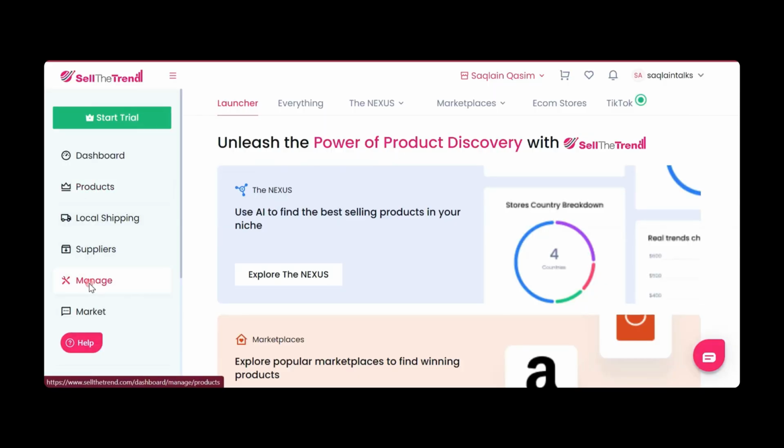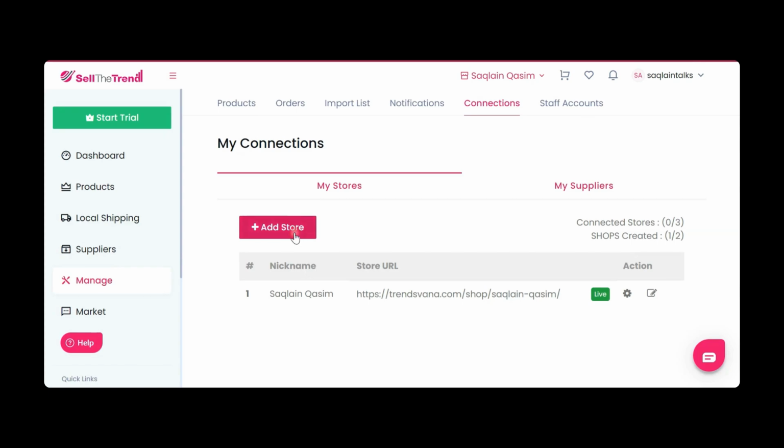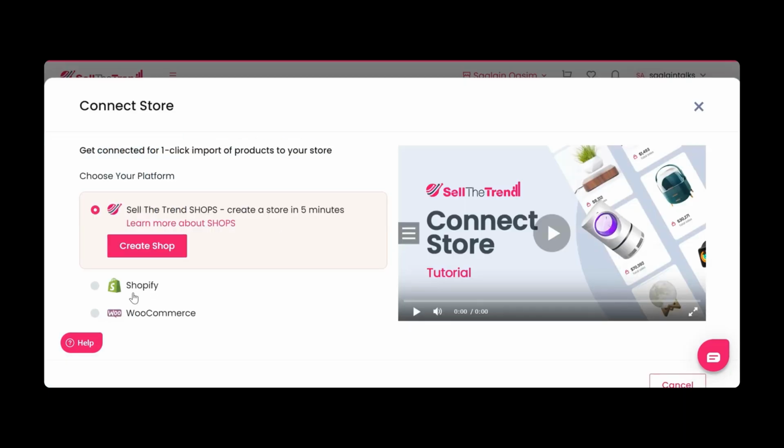Now, if you are using Shopify, you can still use this software to find winning products. Let me show you. You can simply connect your Shopify store by going into the manage section and then by going into the connections. So here you will be able to link your Shopify or WooCommerce store, or even you can create a new store using this tool as well.